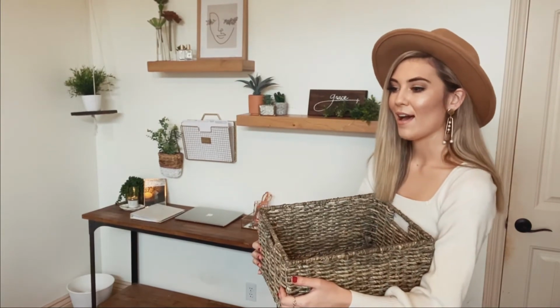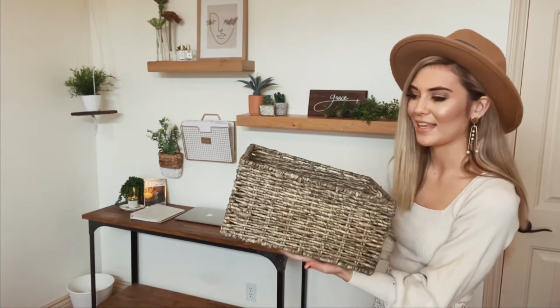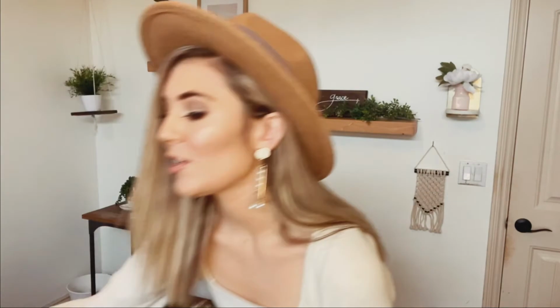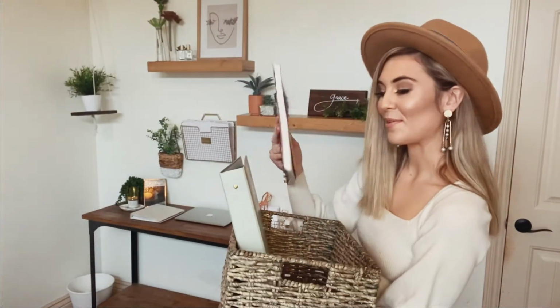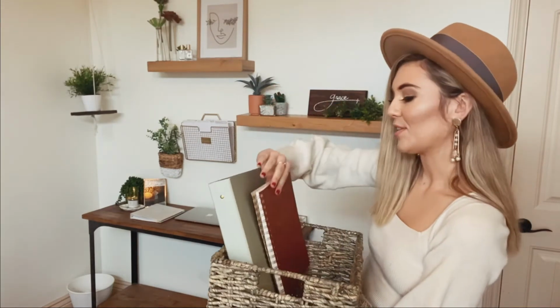So this is the basket I'm going to use. Honestly, I was actually just at Michael's, and they had just a whole selection of baskets on sale. They were so cheap, and so you can honestly find baskets like this anywhere. But what I'm gonna do, just like I said, is just put my school supplies in here. So I have a binder and then just a couple of notebooks. I love this brown notebook. I recently got this from Marshall's, and it was only like $7. And so, just making it cute like that, I think it will just really tie everything together.